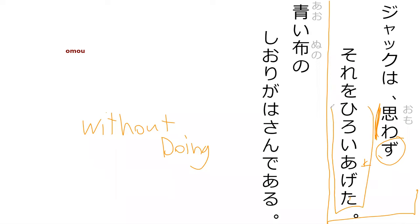拾い上げた それ. What is それ referring to? Sore. So the book, maybe? Yep, the book. So what does he do to the book? 拾い上げた. So kind of 拾い, wide open. I don't know what that means.